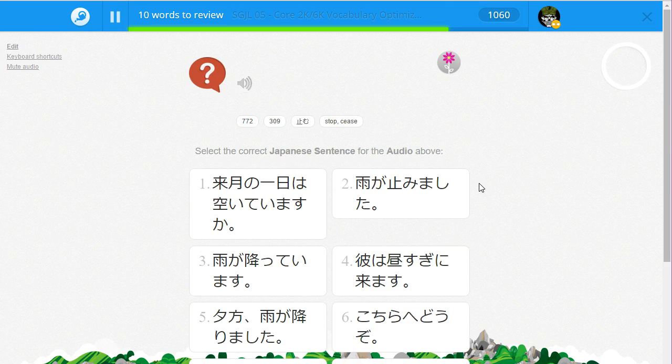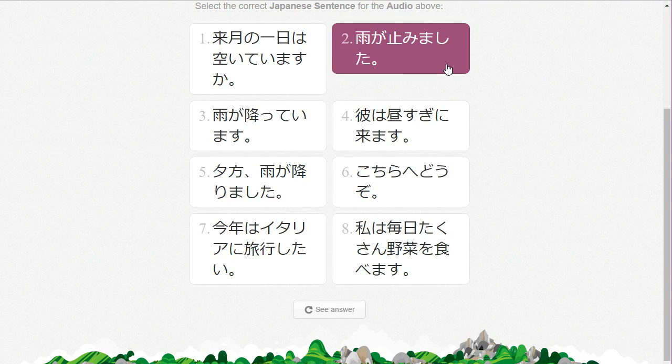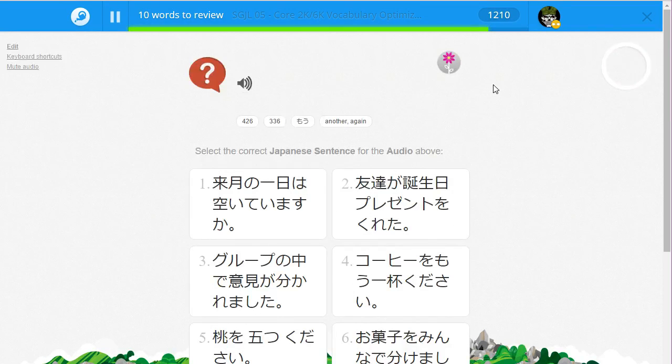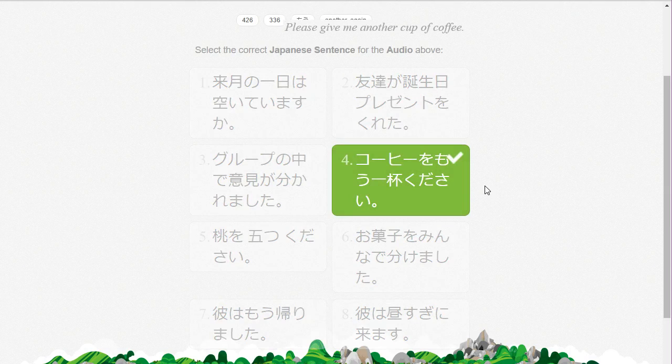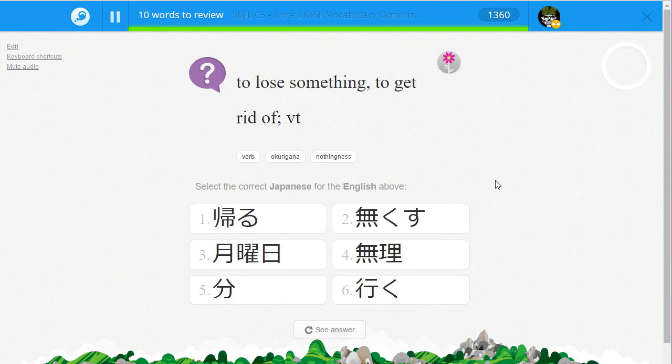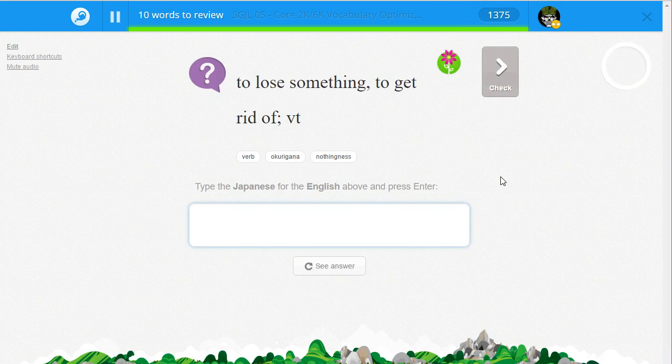Yamu. So usually the rain stops falling. It's yamu. Nakusu. All right, and keep an eye out for the VT if you haven't already. Always keep an eye out for that. Nakusu. Transitive means acting upon something. Intransitive is it's happening to itself. Okay, no agency. Agency, no agency. Nakusu.